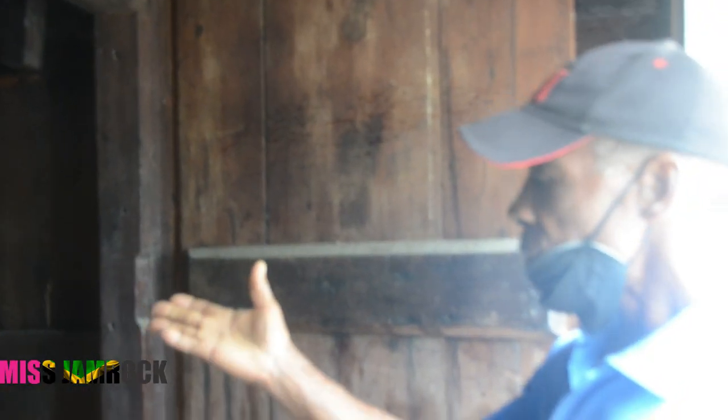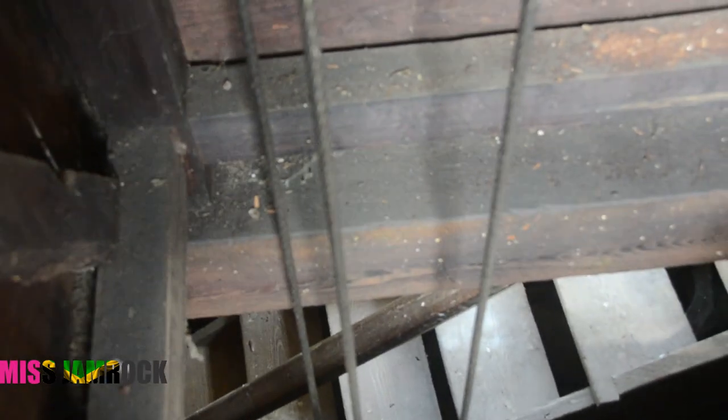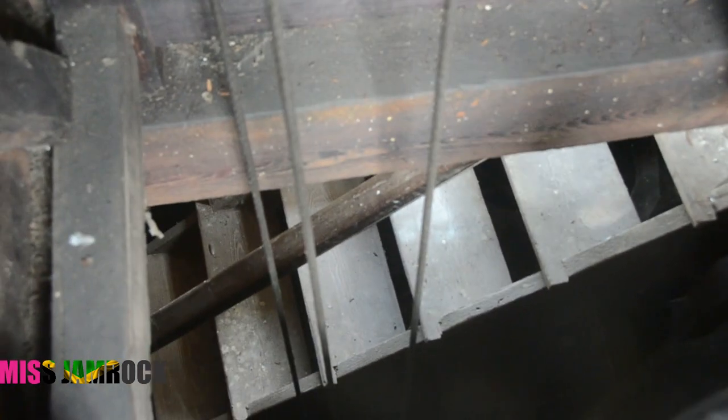So this is the front view of the clock, and these are the pulleys that govern the iron ropes. You have three iron ropes here that control the cylinders. These are iron cylinders, as I was telling you about them. This one down there controls the quarter. How far down is it? Almost to the ground. Maybe about 20 feet.